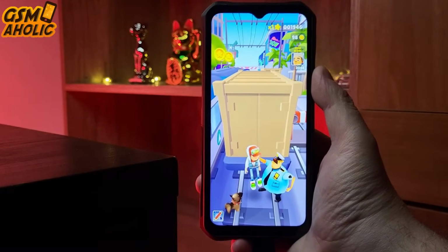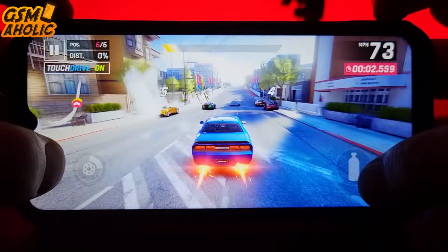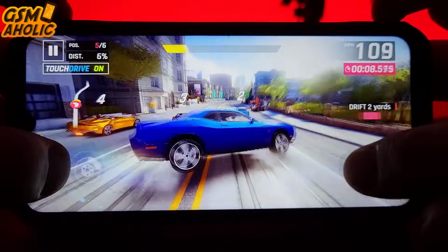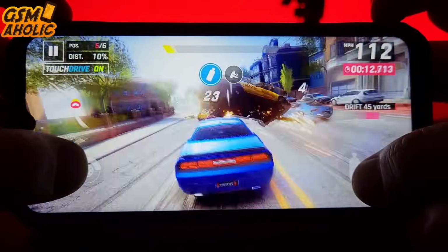Thanks to the 3GPP R16 standard, it offers true and wider connectivity potential. You can experience super smooth connections and a faster user experience, making browsing, streaming, and downloading a breeze. But wait, there is more.